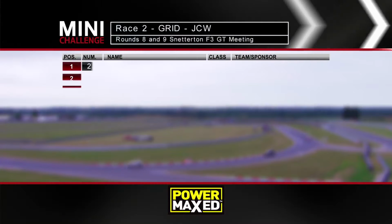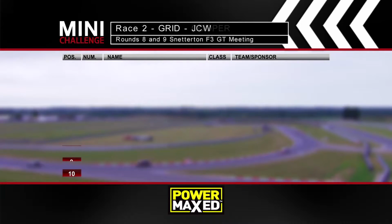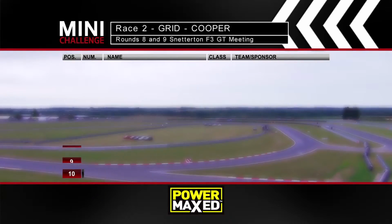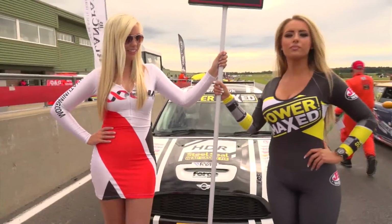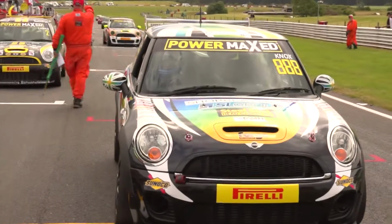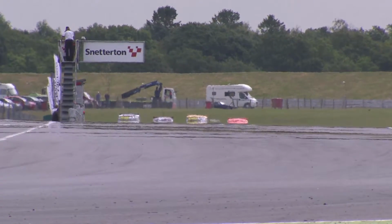Certainly does. So let's have a look then at the grid. Henry Dupree starts from pole alongside Keith Issat, then row 2, Kevin O'Connor and Lawrence Davey. Luke Caudle down from the inside of row 3 behind Chris Knox. Well, the Cooper class grid a little bit different because of various penalties that have been applied as well. So it means that Chris Stoney and Josh Gollin share the front row just ahead of Shane Stoney. Henry Dupree enjoying the glamour of being a mini challenge pole sitter. Chris Knox and Luke Caudle a little bit further back, all of their focus entirely on the task ahead.